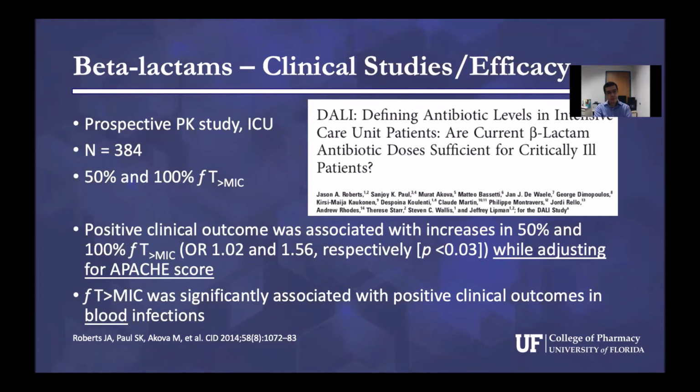So looking at the clinical efficacy of beta-lactams, DALI was the biggest prospective PK study in ICU patients where TDM was done. In patients who had beta-lactams, it was more than 300 patients, and the sampling was mid-interval and at the end of the dosing interval, which was 50% and 100% time above MIC assessment. And positive clinical outcome was associated with increasing time above MIC of 50% and 100% while adjusting for Apache score. And again, this was also shown with blood infections.